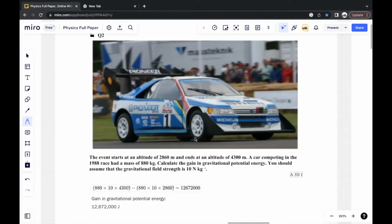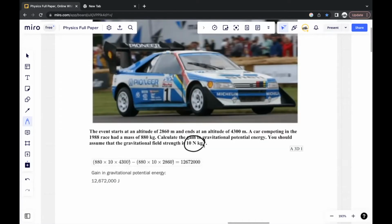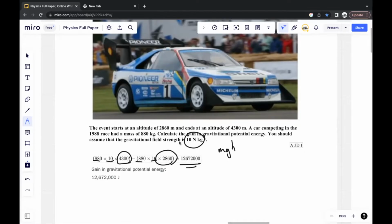Calculate the gain in gravitational potential energy. They tell us we should assume that it's 10 Newton per kg. The formula for gravitational potential energy is mgh. But since they want the change in gravitational potential energy, we subtract the gravitational potential energy of the one below from the one above. It's basically the same formula, except that the mass and the gravitational field strength remain the same, but the height is different, which gives us the gain in gravitational potential energy due to the increase in height.